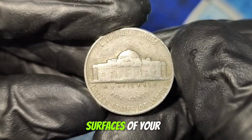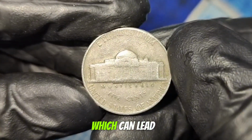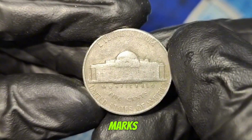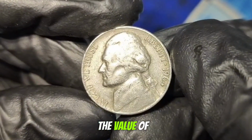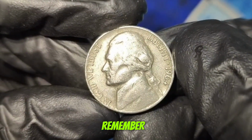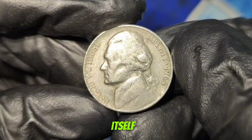Avoid touching the surfaces of your coins to prevent fingerprints, which can lead to tarnish or marks. Being proactive about storage and handling will help maintain the value of your collection as it grows. Remember, proper care is an investment in itself.